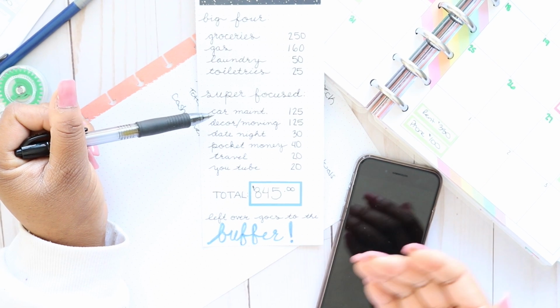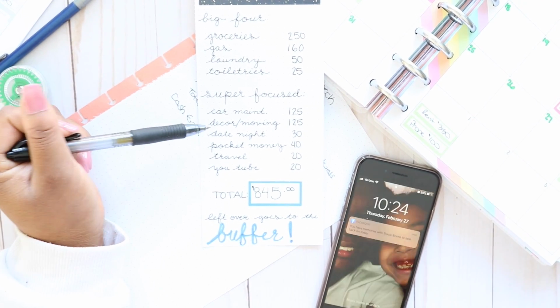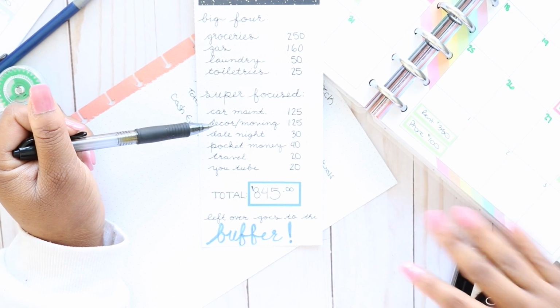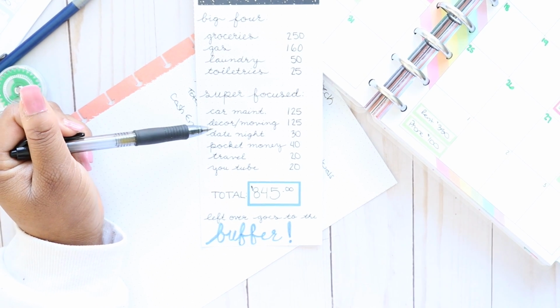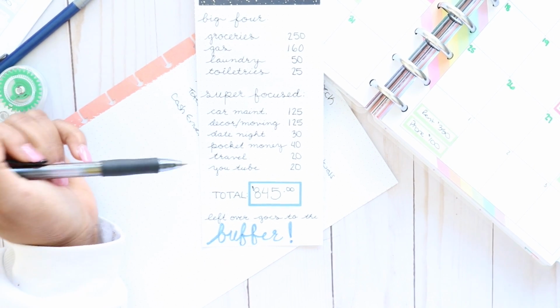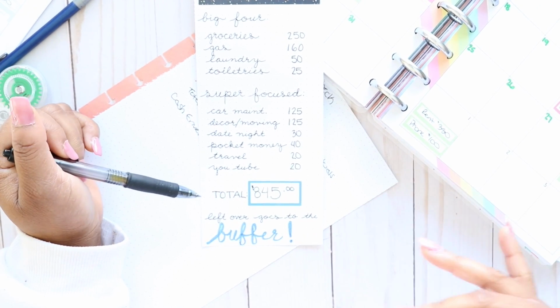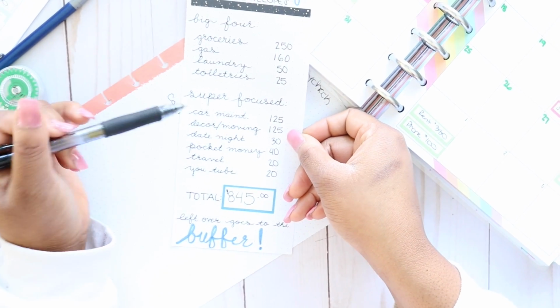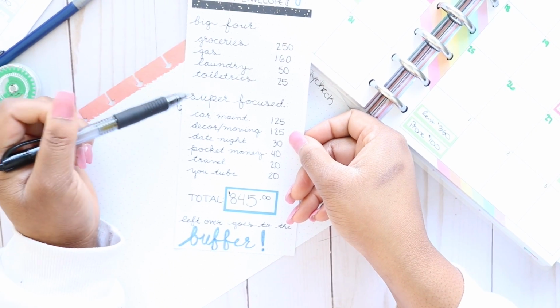And then I have the cash envelopes that I'm super focused on, which is car maintenance, the moving budget, date night, pocket money, travel, and YouTube. So I wanted to put a little bit in each one of these, with the main focus being the car maintenance and decor and moving, groceries, gas, laundry, and toiletries.